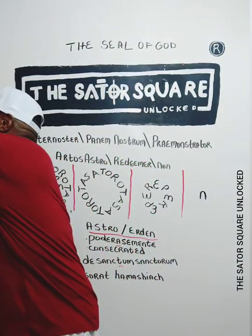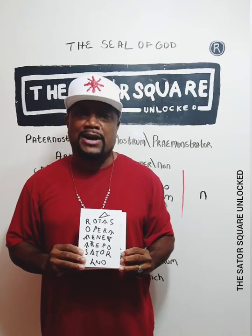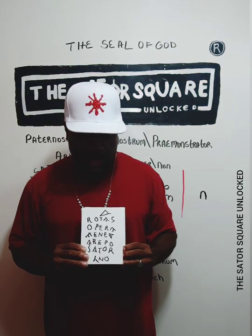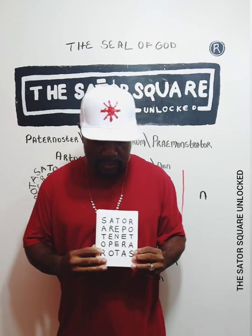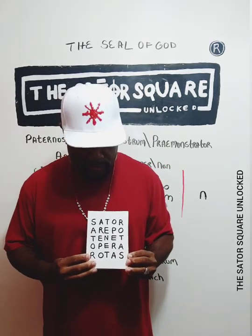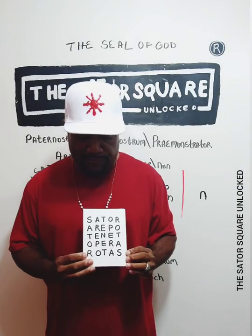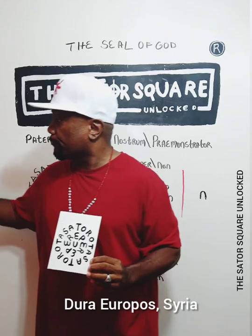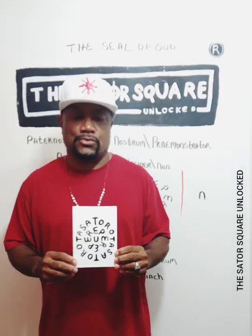The first one is this one here, and it was found in Pompeii, Rome, and it dates back to 79 AD. This one was found in the world's oldest Christian home church, in Dura-Europos, Syria. And this one is the Seder Square Unlocked. This one was created by myself.